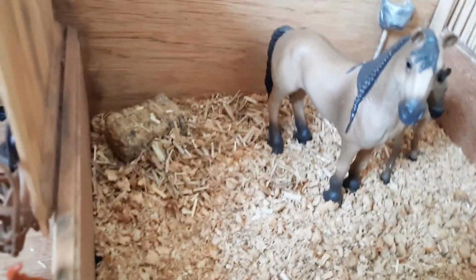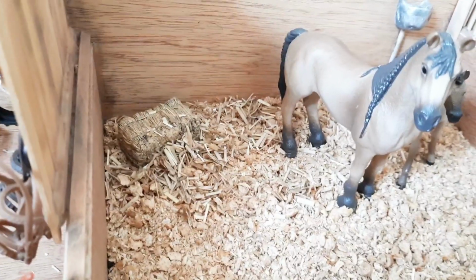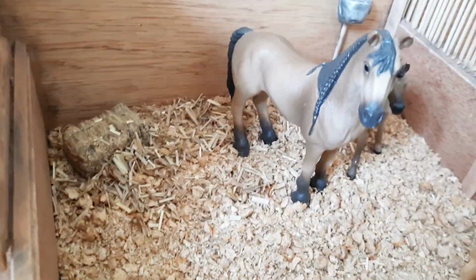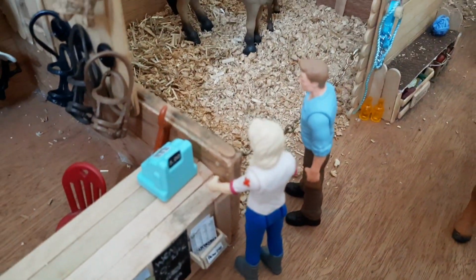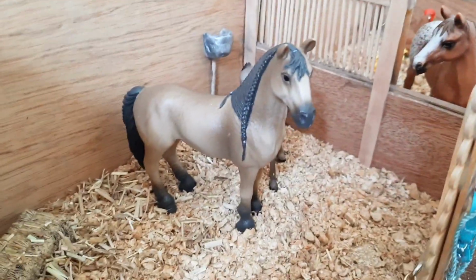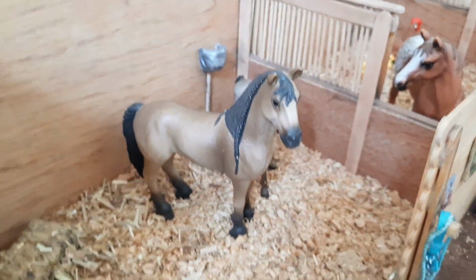They've got a lovely hay bale there in the corner. They've started to pull it apart. There's quite a lot of hay scattered on the floor, but they're just sort of cautiously watching these two from a distance. They're a little bit suspicious, particularly Jinx. She's wanting to protect her little foal.